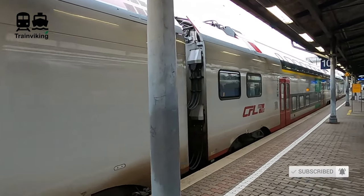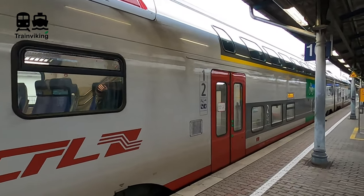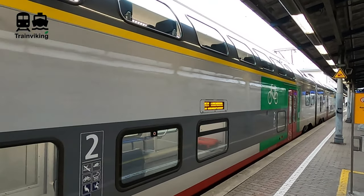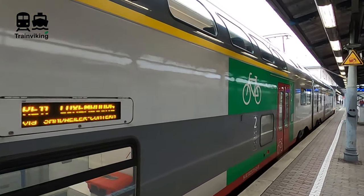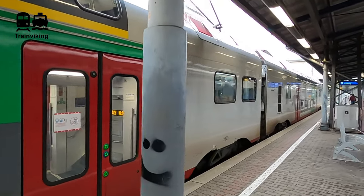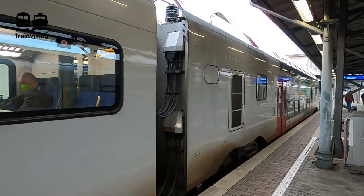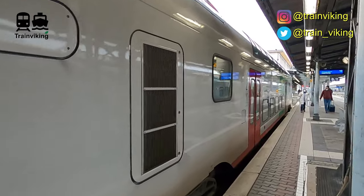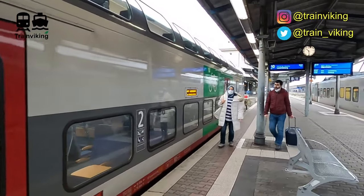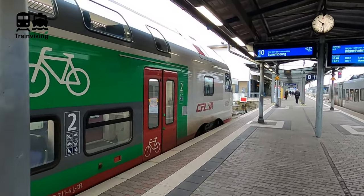It has been clearly marked where you find the first and the second class with the numbers 1 and 2, and a yellow line does exactly indicate where you find the first class. Also, the bike compartments have been marked very clearly with bike icons, and these are marked green. Icons at the side do indicate what facilities can be found where, and digital LED screens will host route information at the side of the train. So basically the final destination and the train number.